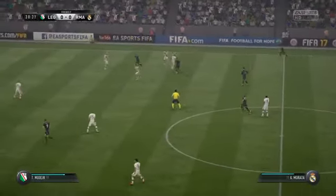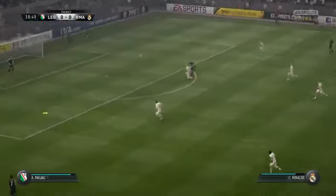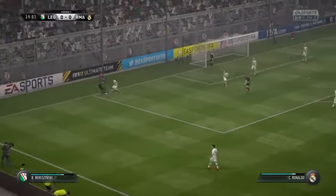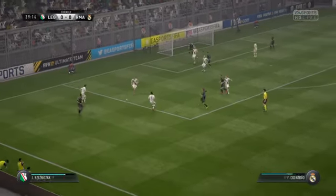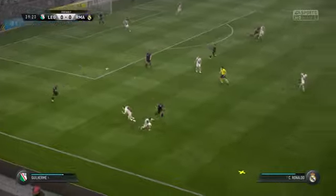Morata. Kovacic. They've got a great understanding, this team. Just look at the passing. Well, that looked promising, but he's been stopped.